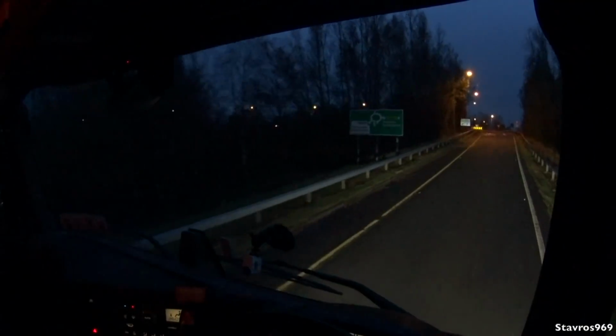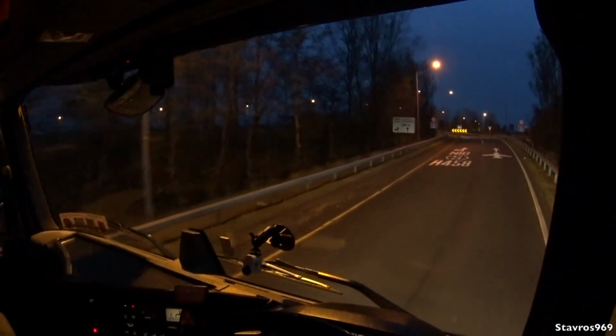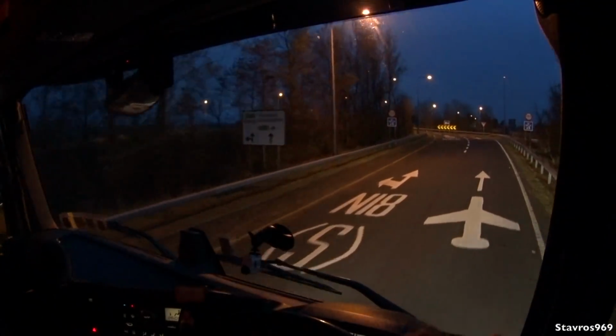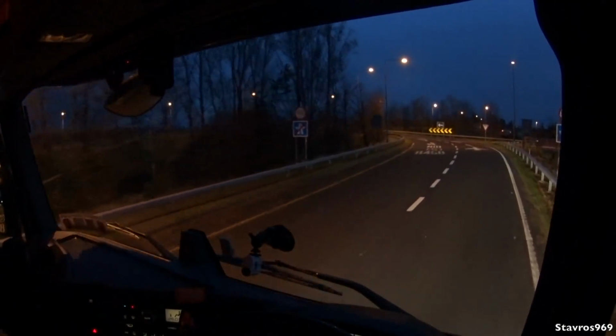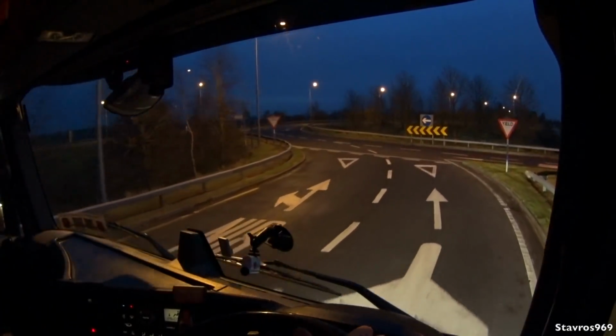I do like the gear selector here because you can go up and down through the gears manually. Really do like that. You can flick it forward to go up, back to go down, and flick it back up and you're back into auto mode. So it's good to have that control on the truck.